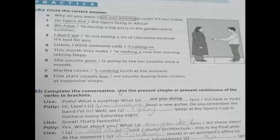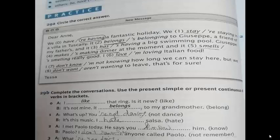And then complete the conversation, use present simple or continuous. Number one, hi Lisa. I'm buying a new guitar. Do you remember the band I'm in? We play at the sports club every Saturday night. So here we have "every", that's why you use present simple. And the rest of the exercise is homework.